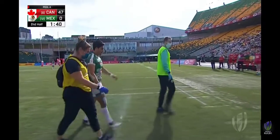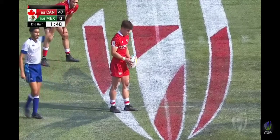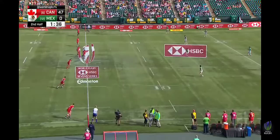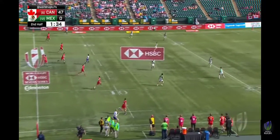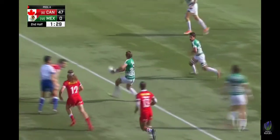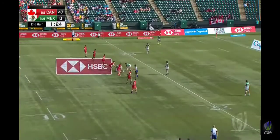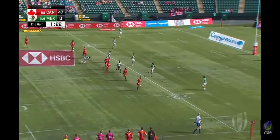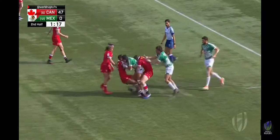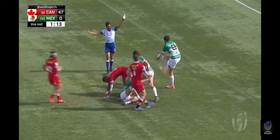Good to see off the field, just taking extra precautions. Got that gone. So Canada 47 points on the board, just a minute and a half to play here. Facilier goes right. Mexico looking for anything, just want to take that goose egg off the board. Roll. Penalty against Canada for not rolling away.